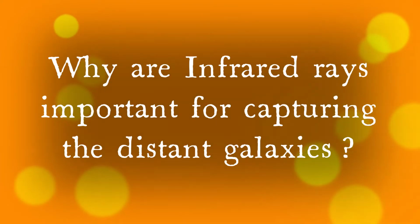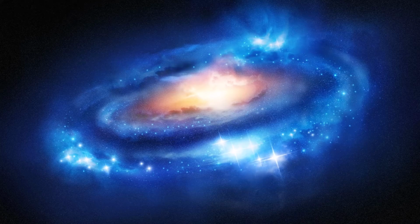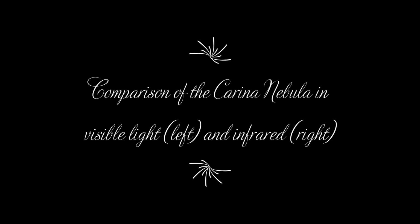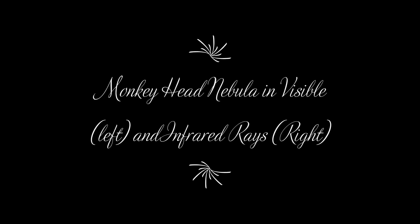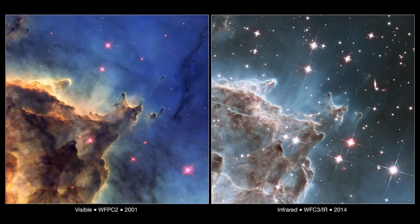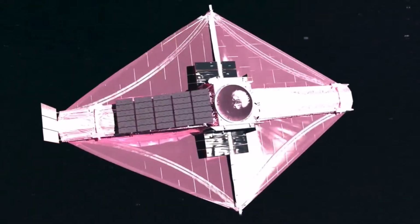So, why are infrared rays important for capturing the distant galaxies? When new galaxies are formed, the dust and fog involved in the formation will prevent any light from escaping. But infrared rays can escape this dust and fog, and that is exactly what Webb will be capturing. Here are a few different nebulas captured in visible and infrared rays. Notice how we can see more stars and more details which we couldn't see in the visible light. That is why infrared rays are so important for capturing accurate images.